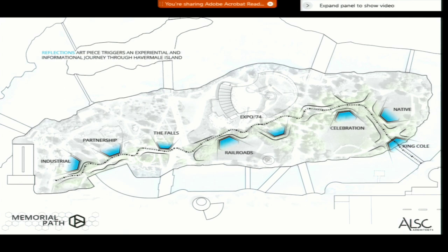You really have to show people what it was for them to truly appreciate what we have. So showing them the railroads, showing them what has changed is very important. The next one is the falls.